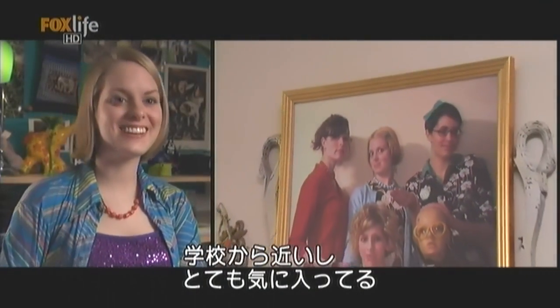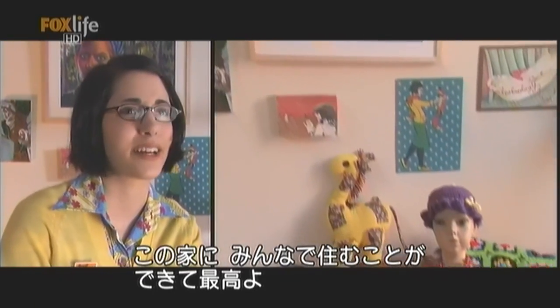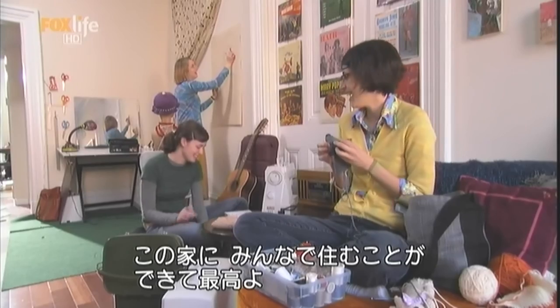I really like the way it's decorated. I love how close it is to school. I mean, I love the space, I love the decorations, and I love having my roommates to talk to.